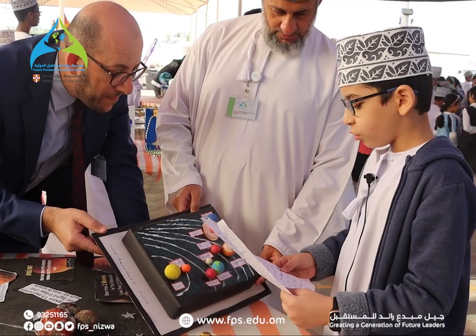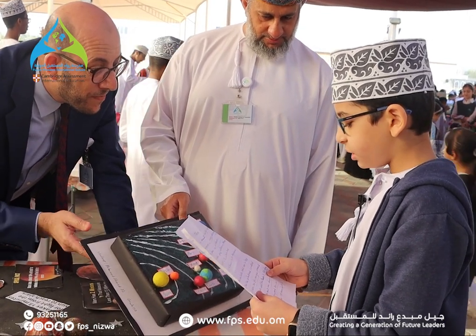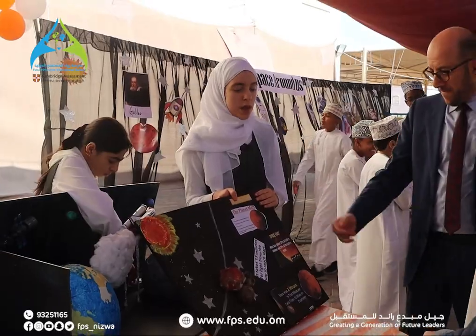Planets, asteroids, and comets orbit our sun. They travel around the sun in a flattened circle called an ellipse. Earth takes 1 year to go around the sun. Mercury.